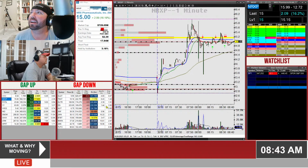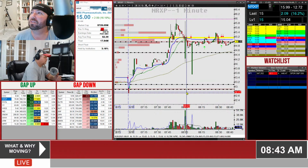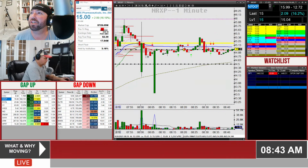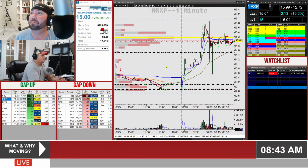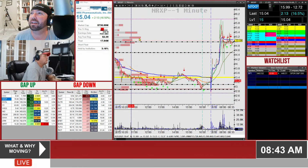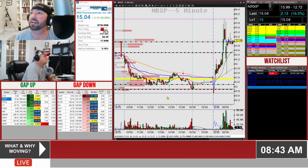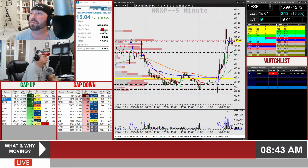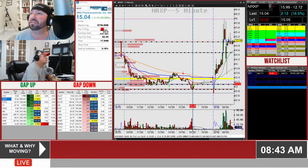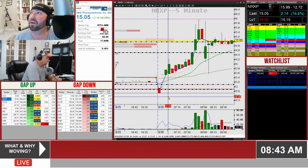So we got NRXP, which is a pharmaceutical, looking pretty choppy here in the pre-market. Did have a little bit of movement yesterday. Let me get to a 5-minute chart so we can look at yesterday a little easier. Yesterday we did sell down into previous day's close and some daily levels, and then we find ourselves today in a rally. So definitely a little bit going on with NRXP.